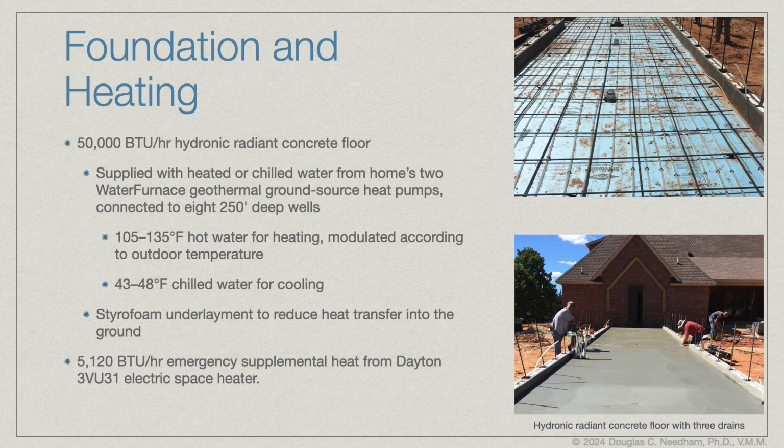And so in the winter, it produces hot water at 105 to 135 degrees, and that's modulated based on outdoor temperature. Because if it's a mild winter day of 45, that water doesn't need to be nearly as hot as if it's a 15-degree day outdoors. And then in the summer, 43 to 48 degree chilled water for cooling. And this system is taking care of our home as well as the glass house. So that's part of why it's 50,000.